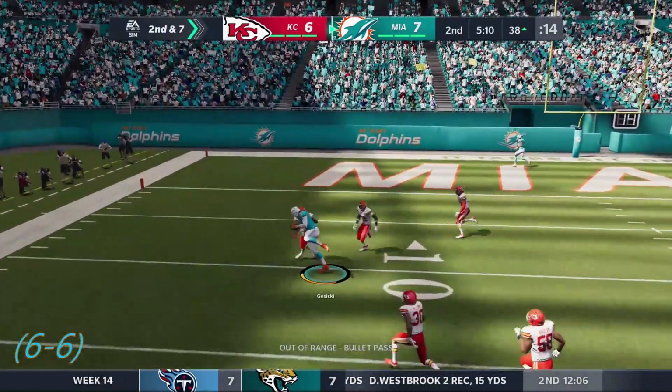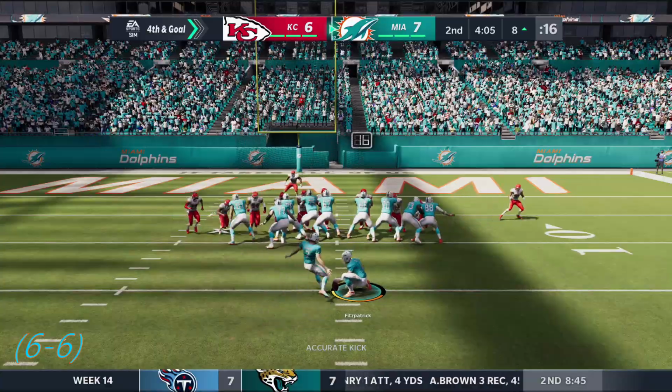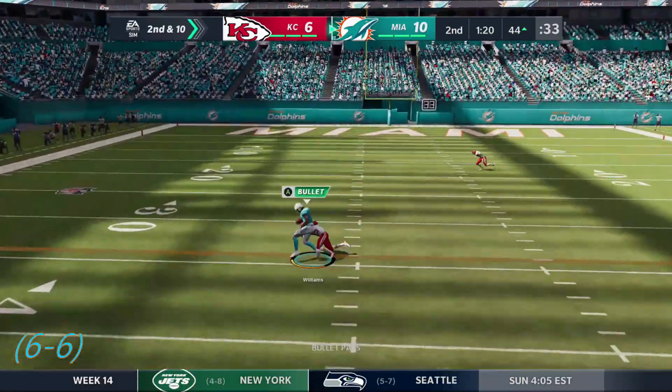He's going to rifle one deep. It's caught at the 10. And he's taking the hash here. Should be an easy one. Sanders' kick is down. Again, they will throw it with Tagovailoa.